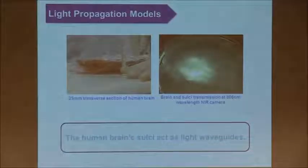So in this study, we started to go ahead and look at the light. In this case, we just looked at brain. This is fresh human brains that we got through the state of Maryland cadaver program. And you could see that with this 810 nanometer light, the light is transmitted into the brain. And you know how the brain has these bumps and grooves, gyri and sulci? Well, look what happens. We found out that the sulci essentially act as light waveguides, and the light can get, I told you, deeper into the brain.